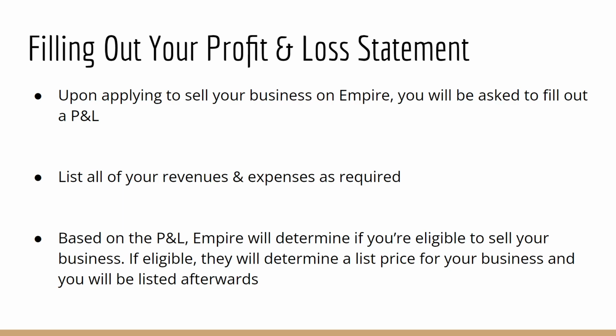Empire does not really deal with super small accounts, so you'll be asked to have a business that nets at least $1,000 a month on average. Also, if your revenue has declined by more than 50% in the last 12 months, meaning let's say October last year I netted 10,000, and this year I netted 3 or 4,000 in October, that's going to be a disqualifier because you need to show that you are selling a stable business.